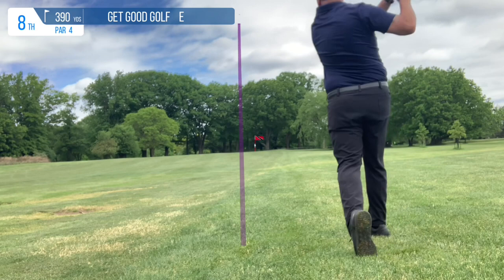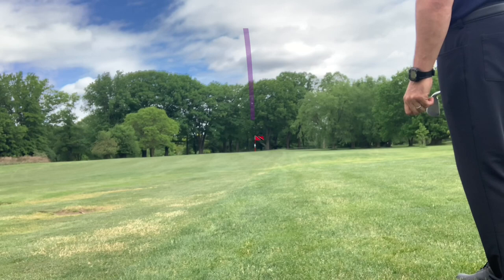Dude, that is right at the pin. Literally right at the pin. Get up. All right, it's a little short, but I'll take it. I'm around the green. I can get up and down from there, hopefully.